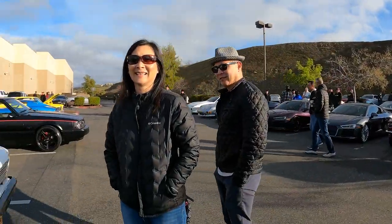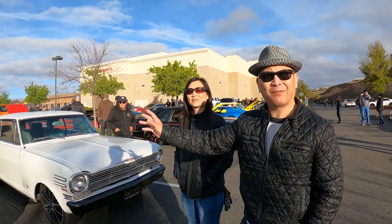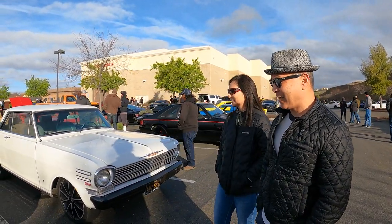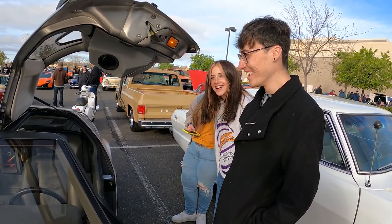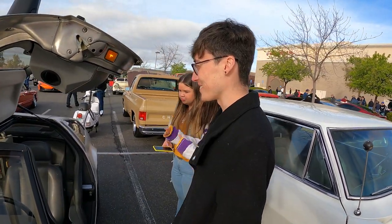I don't know. What do y'all think? I like it, yeah. I like this DeLorean without all the other stuff, you know, it doesn't attract that much attention, huh? Yeah. I like that little flux capacitor. What do y'all think? That's sick. That's dope. Yeah, I like the flux capacitor there.